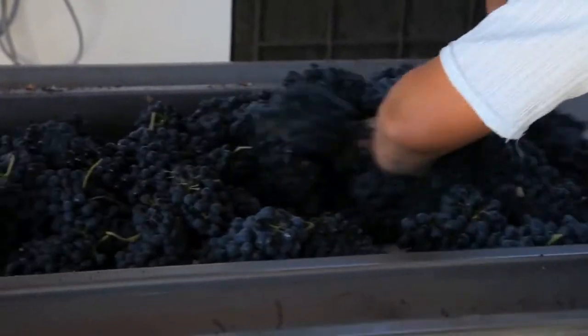Is it important that the roots go deep for the vine? Very much so. This is super important for the whole quality of the wine. The deeper they go, the better minerality you're going to get. And that minerality is what makes the wines so interesting.